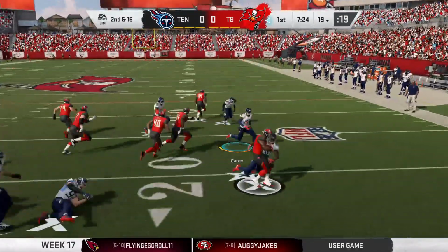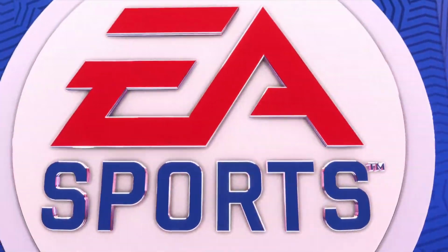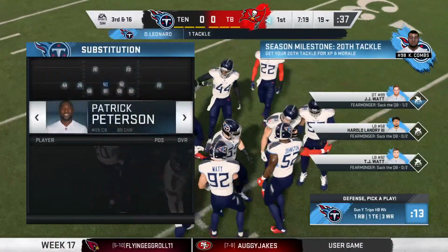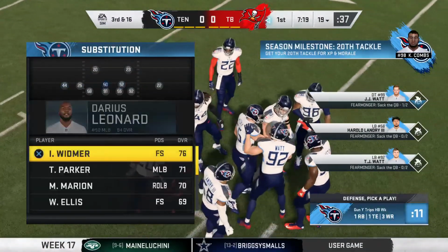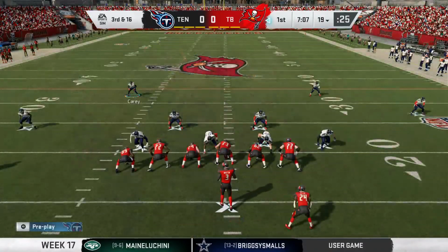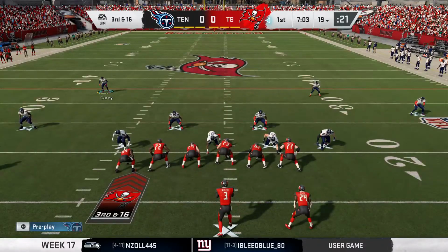First carry for Nick Chubb. And nothing doing here as this time the run maybe gets him back to the line of scrimmage, but that's it. No gain on the play this time, and it'll be a 3rd and long situation coming up. And I don't think this is the script they had in mind for their opening drive. This is 3rd and long.